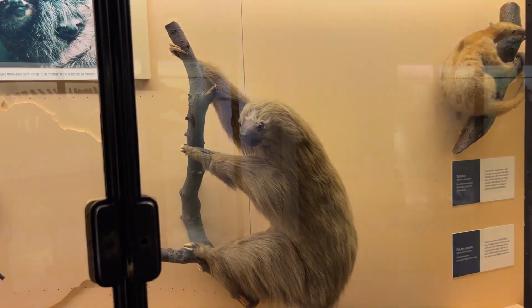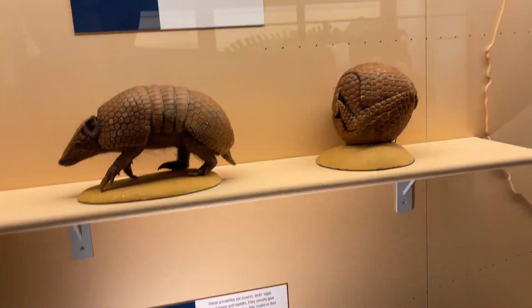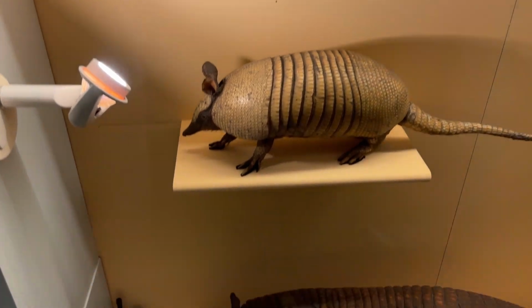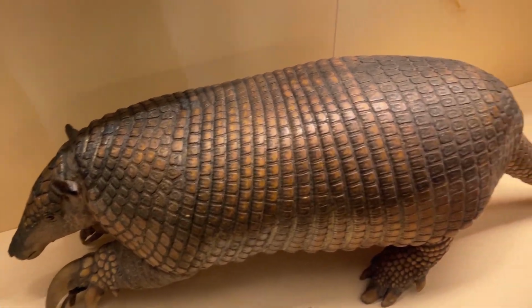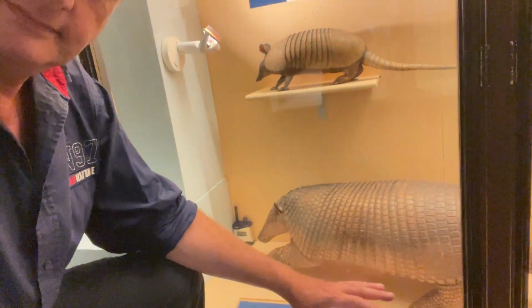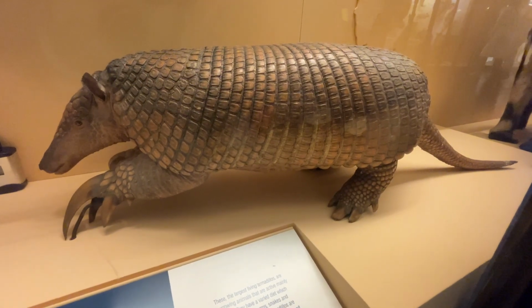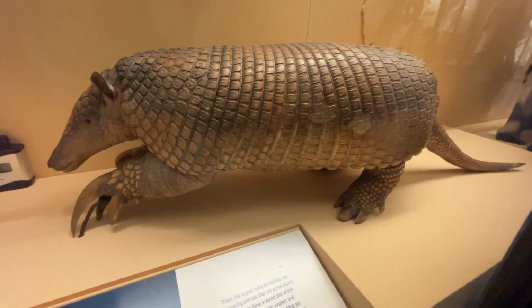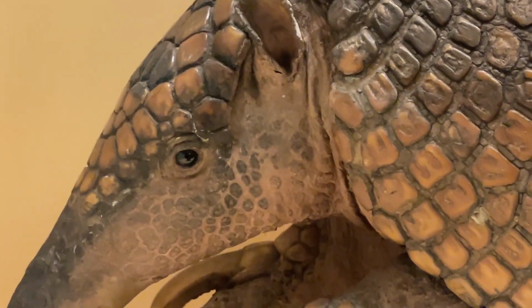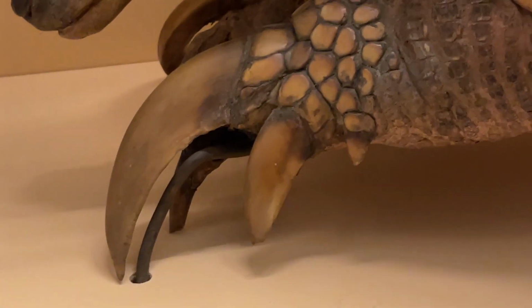From there we go to the toothless animals and armadillos, I must say. We saw the sloth and the giant anteater, the three-banded armadillo, the nine-banded, and this is the giant armadillo. I was very pleased to see that one. They get up to 54 kilos, and 90 kilos even in captivity.